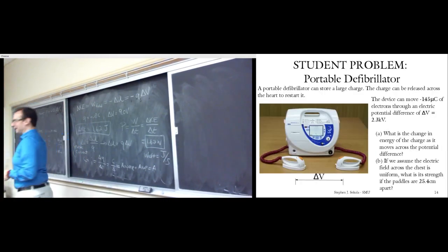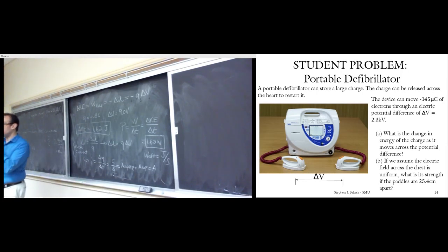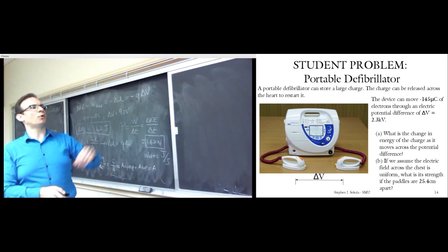Speaking of fibrillating, let's do a problem, all of you, all right? So portable defibrillators, these are extremely common these days. Laws have been passed, Good Samaritan laws, so that if you ever injure somebody by accident while trying to save their lives with a portable defibrillator, you can't be sued. So there's a whole legal domain to this, a whole medical domain, and a physics domain, they all intersect. So this is an example of a portable defibrillator.